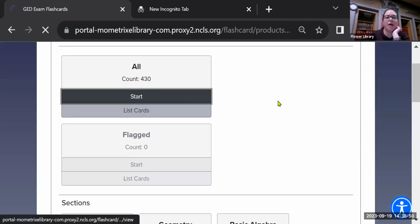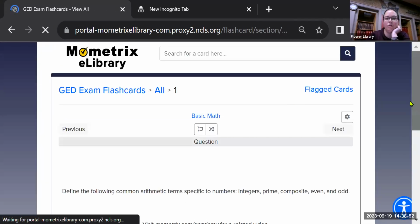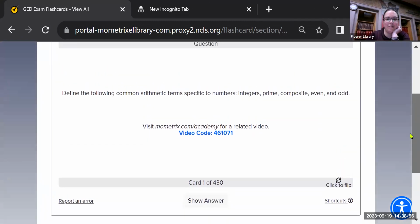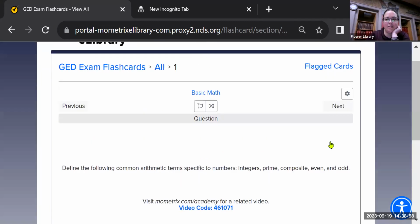One of the things I really loved as you go through, and I've got to scroll down. Uh-oh, there it is. Looks a little bit different on my laptop versus my giant computer screen. You can flag a card.